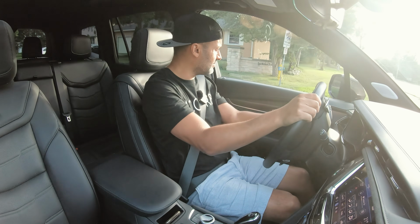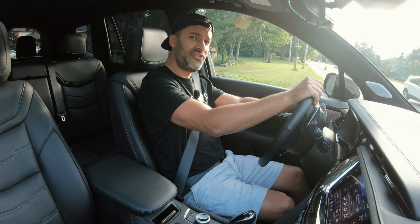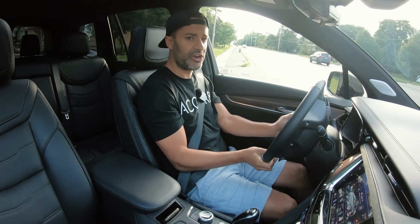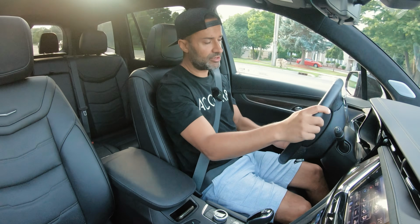I would say this is very similar to a Blazer. This does feel more comfortable inside for sure. Obviously the seats are very good in this. They're a lot more comfortable.